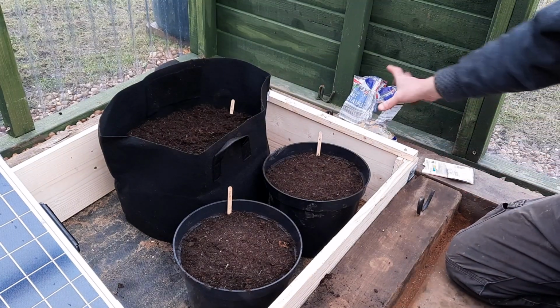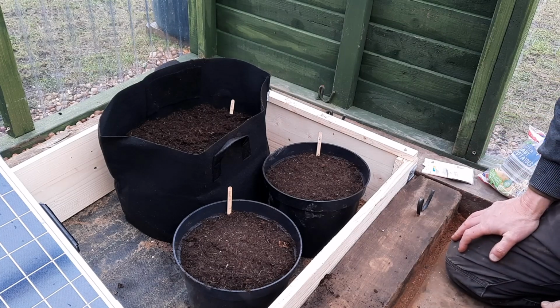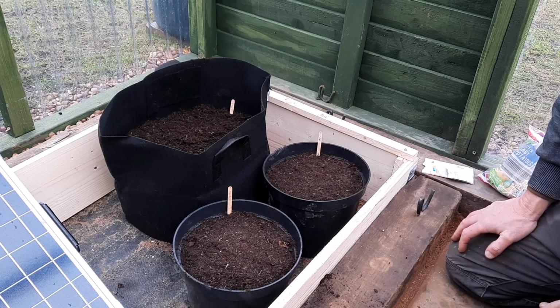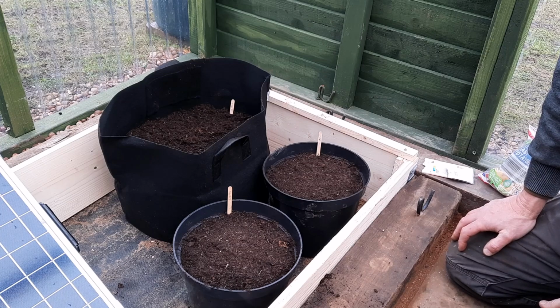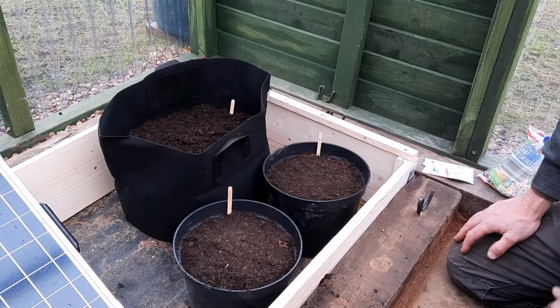So that's it, carrots and potatoes. The first planting of the season, 16th of January. Let's see what happens with those. The kettle's boiled, I can hear it in there. So we'll look at the other raised bed after I've sat down for 5 minutes with a coffee.